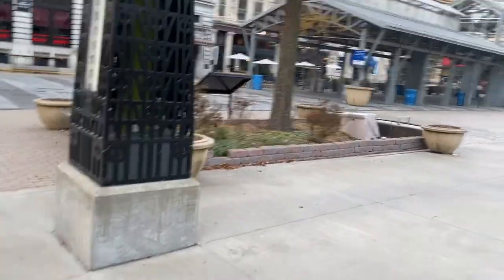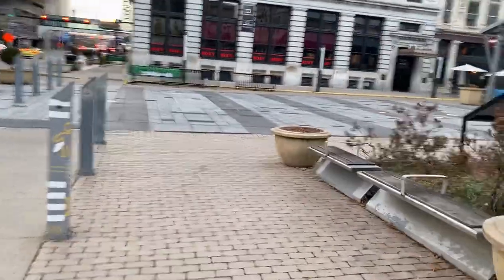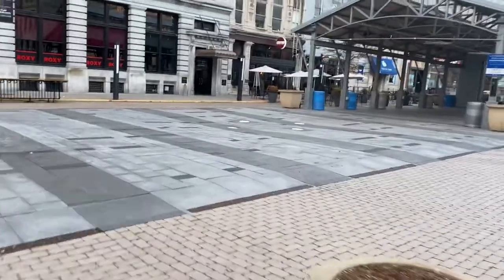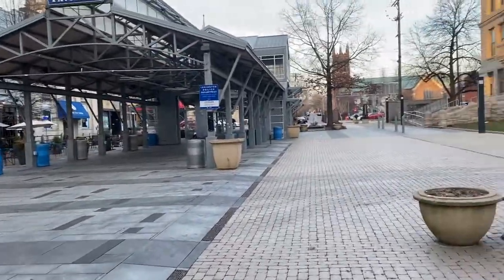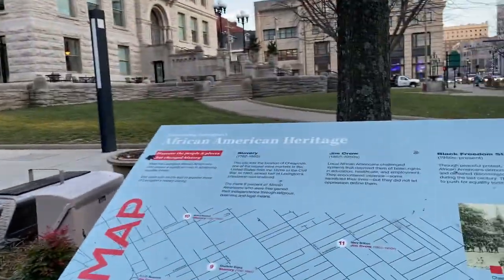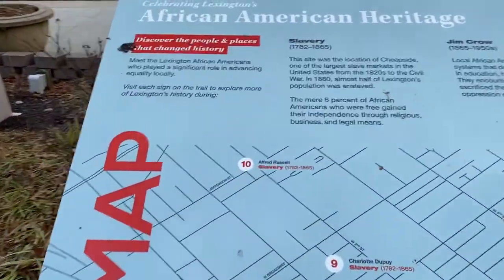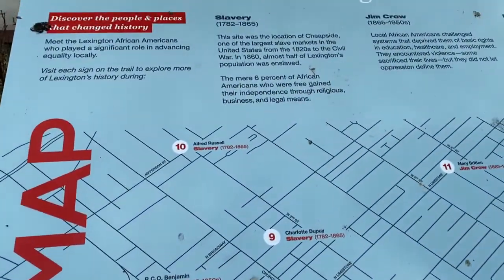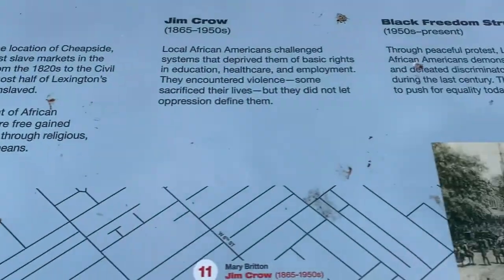So this is actually called the Cheapside, okay? And this area, believe it or not, now it's a very nice public space where everyone hangs out, and they even have the farmers market here. But, and this is really cool, I haven't seen this before. This is actually a little bit of a historic tour you can take.